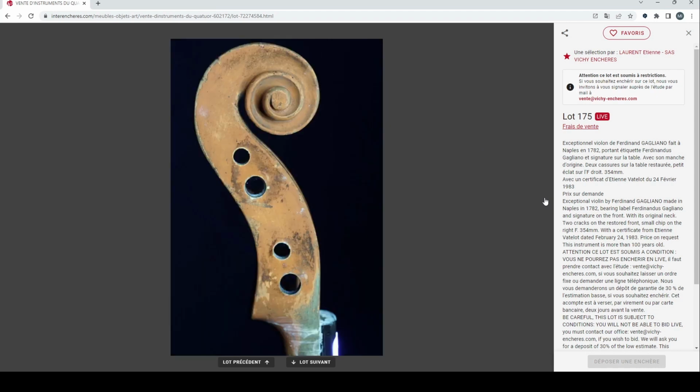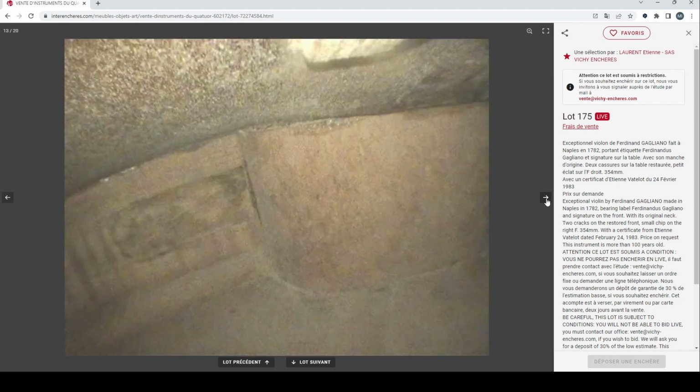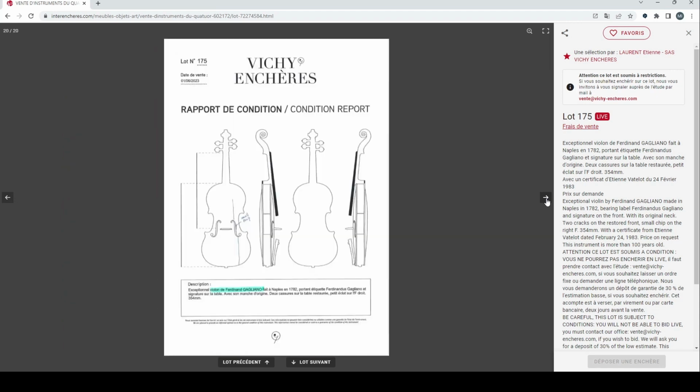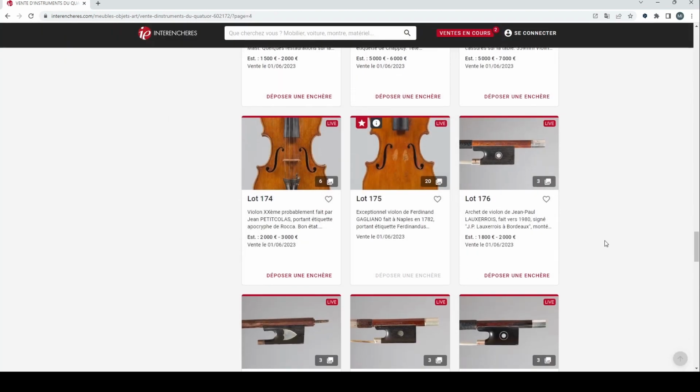Lots of different UV pictures here, which is pretty curious there. Interesting scroll. So that is definitely interesting, probably worth a substantial amount with its original neck.